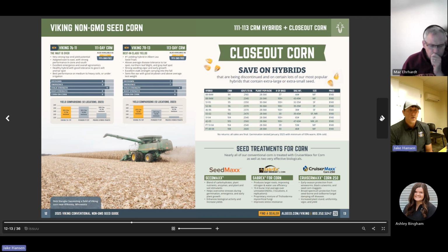Again, it's really bumping up that tar spot tolerance compared to some of the older hybrids that we've looked at in the past. And with that, as we show in the data, it's really bringing a bunch of yield with it. This is a nice flex year hybrid. It can really push out the yield on good ground. You can back off your populations if you need to in some lighter soils. That does move west really well.